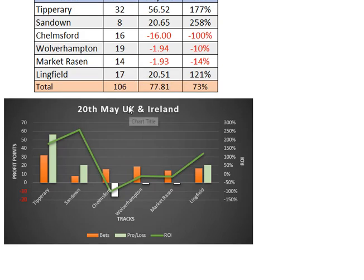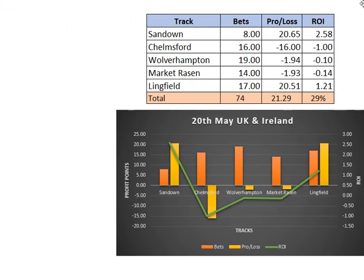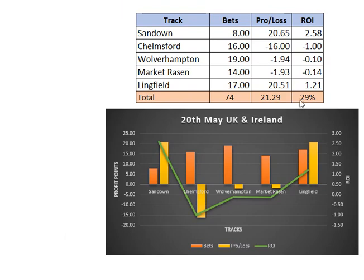And we can see there on the chart how it goes. The green line there is our return on investment, and we averaged 73%. So once again, for every pound that was invested, we got 73p back. So we had 106 bets and made 77 points profit for the day over UK and Ireland. If we just take Ireland out of it, if you're not betting Ireland, then you can see the results changed quite a bit, down to 29%, made £21 profit on a £74 spend.